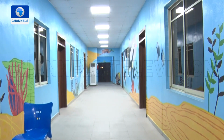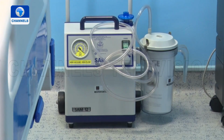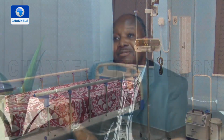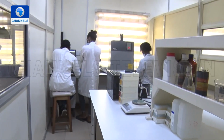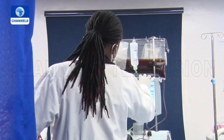The Bone Marrow Transplant Center, located in the Lagos University Teaching Hospital, is starting small with children between ages 5 and 17. Our first bone marrow transplant is going to be done with the presence of our technical partners working with us for hand-in-hand technology transfer. The plan is for this center to become a training platform for the whole of West and Central Africa and for centers to be replicated across Nigeria and the continent.